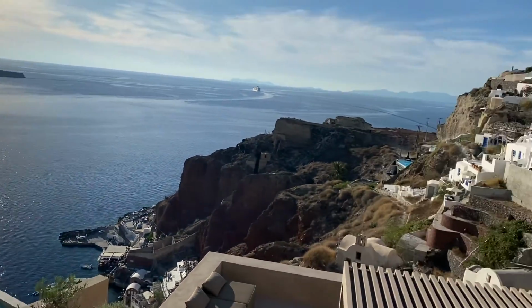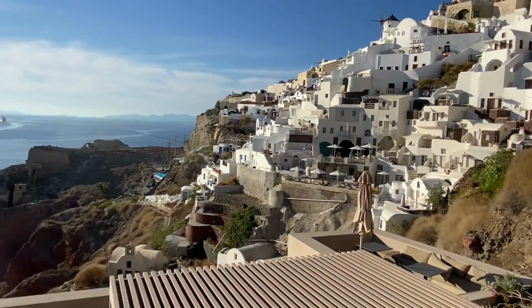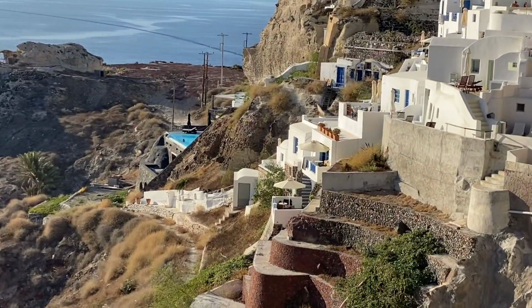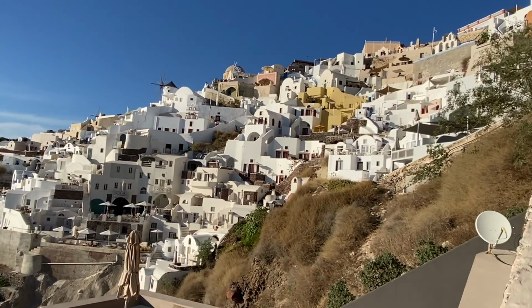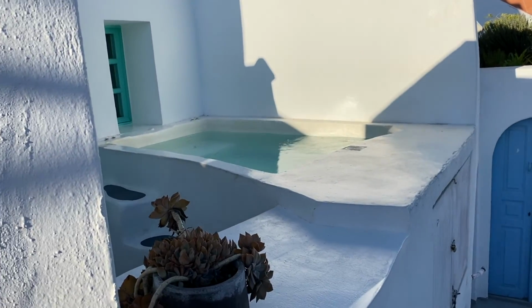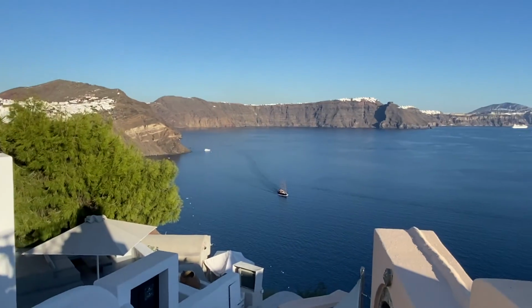Oh, look at that, so great. Oh, there's one over there too. Oh yeah, it's a big one. It's a bigger pool. Yo, we're hanging out the wrong side of the island. Oh my gosh. That's a crazy private pool. Look at that. Tiny little pool though, but look at that view.